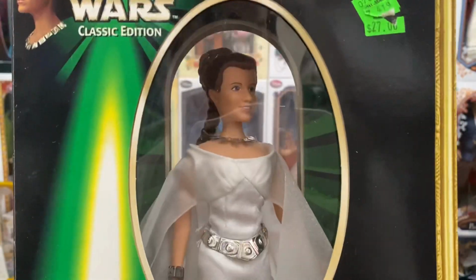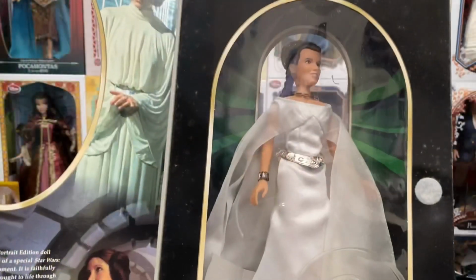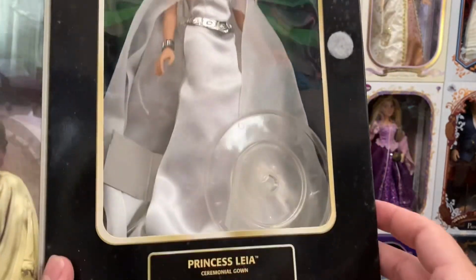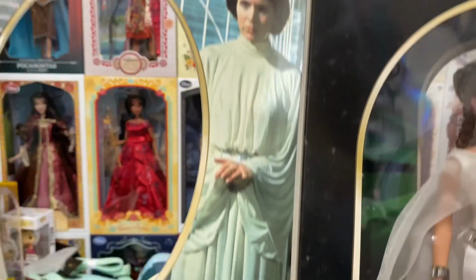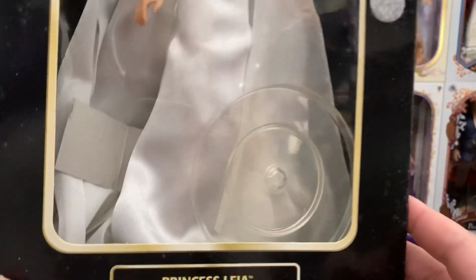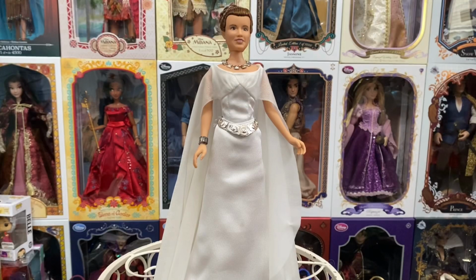I'm now going to actually take her out because she's already been deboxed, and we'll take a really good look at her. Real quick with these Portrait Edition dolls, you can see there's her stand. They do have this really cool Velcro flap, and then it has some pictures and something in there. If you want to pause and read it there, you can. From the movie, we've got some stills. Just a really, really great commemorative doll. So now we're going to go ahead and get Princess Leia out. All right, so we do have Princess Leia out now.